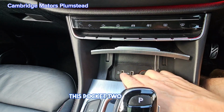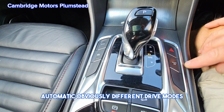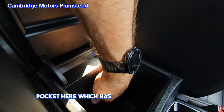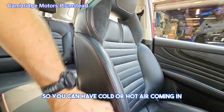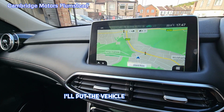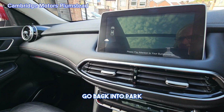This pocket here, two USBs here, 12 volt power outlet there, automatic obviously, different drive modes, stop start, open the tailgate, pocket here which has a vent down here, so you can have cold or hot air coming in. Accept that, as you just sat nav. I'll put the vehicle in reverse. And rear camera and rear parking sensors, you can see there. Go back into park.